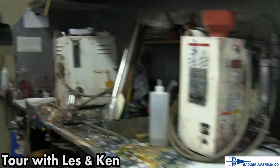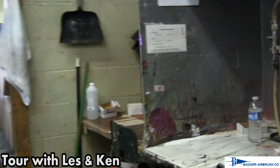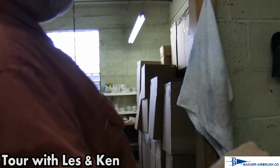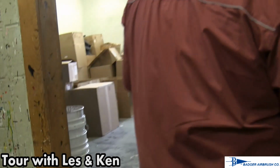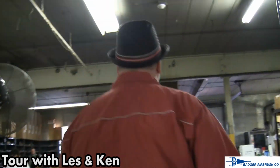You guys have seen it. They have a paint department. Yeah, it is important. Our paint isn't made here. Our paint is made in our Dallas facility, so you won't get to see that today. But the packaging happens here. Yes, we bring the paint up in 5-gallon buckets, which you'll see here.